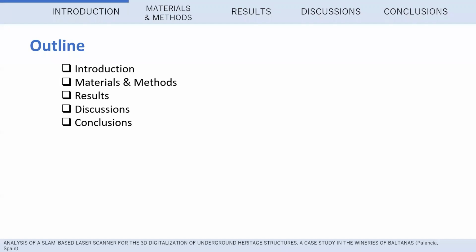This presentation will be structured as follows. First of all, we're going to make a short introduction about the complexity of the case study, as well as the remote sensing strategies that we have nowadays to digitalize this type of heritage. Then we will go to the materials and methods section, in which we will describe the sensors used as well as the methods suggested for comparing both sensors. Then we will go to the experimental results section, in which we're going to evaluate these results through a discussion of them. Finally, we will close this work with a set of short conclusions.